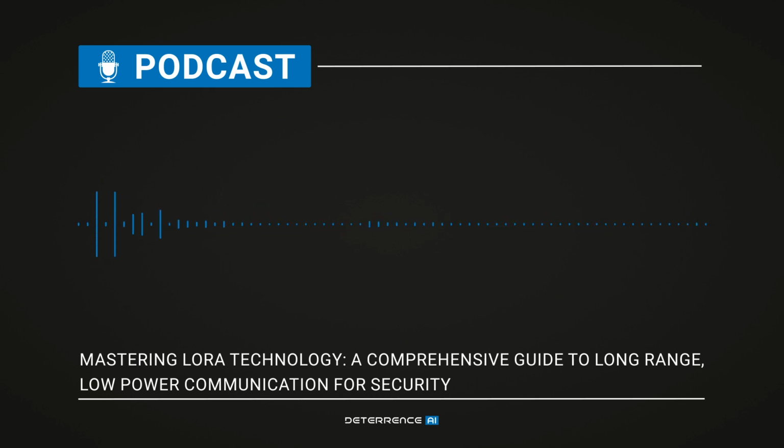Now, the guide also mentions the star of stars topology. That sounds like something straight out of a science fiction movie. It does, but it's a fairly straightforward concept, really. It describes how the different parts of the network communicate with each other. Okay, break it down for me.